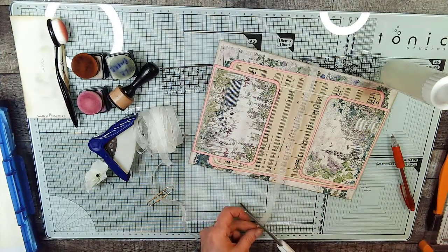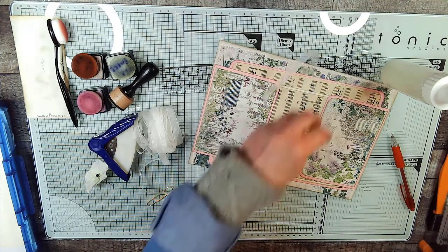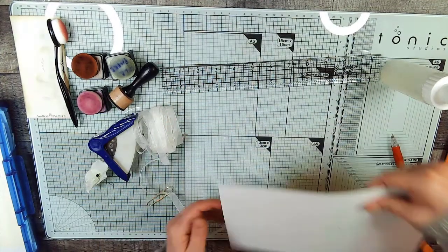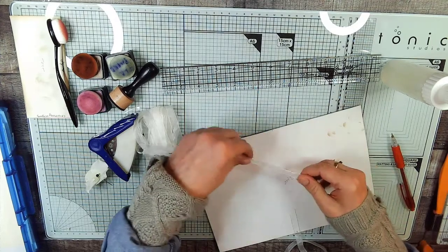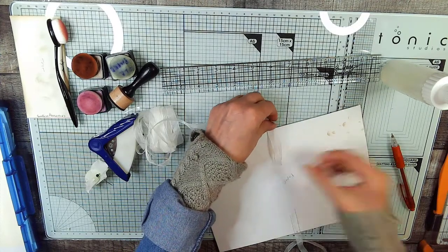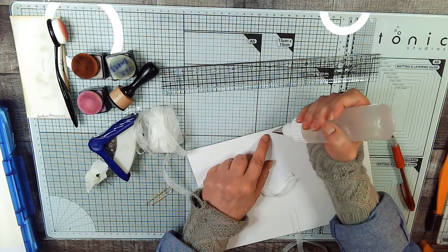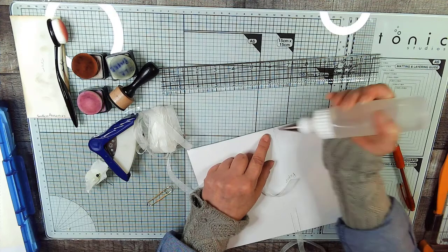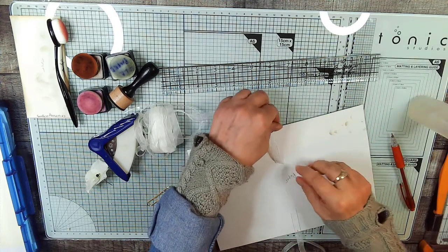I'm going to go about here and cut it at an angle. I'm going to put that ribbon back there. Then I'm going to flip it over and do the same thing on the other side. This is called Troubleshooting 101. I'm going to put a ribbon here. I don't know why I'm gluing so much on the back.